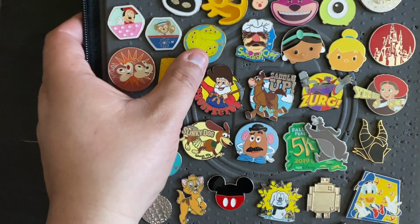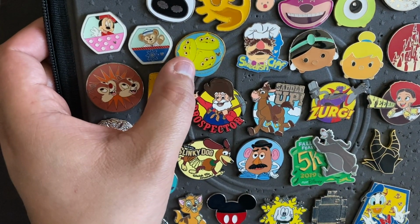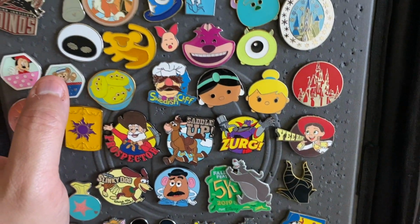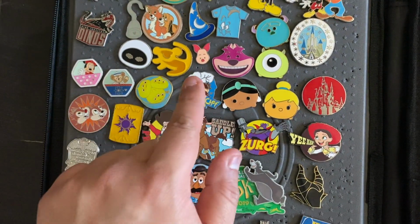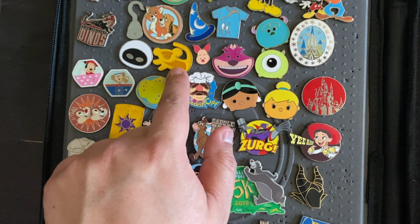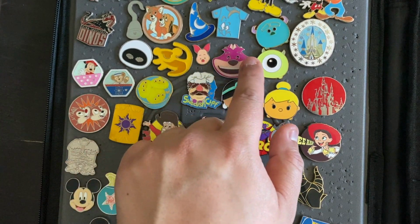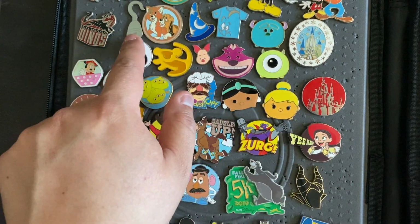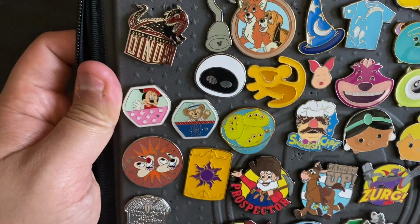This one's actually pretty nice. This one's an old one, Toy Story pin. And then you got the chef and everything like that. And I like that one, the Simba. I know, a couple of zooms. This one's really nice. Captain Hook, that's a hidden Mickey.